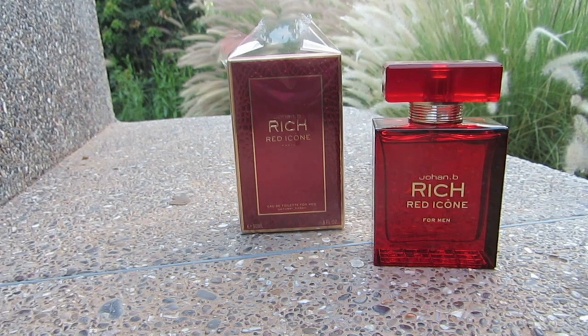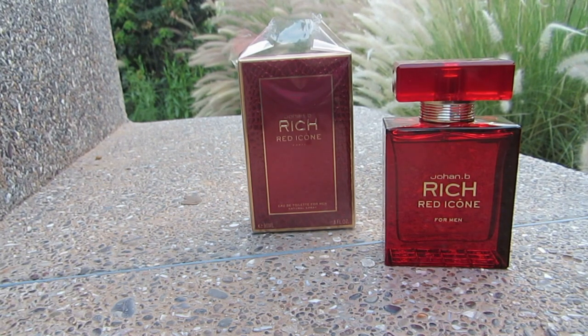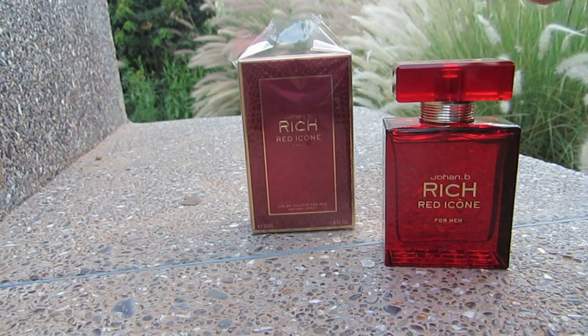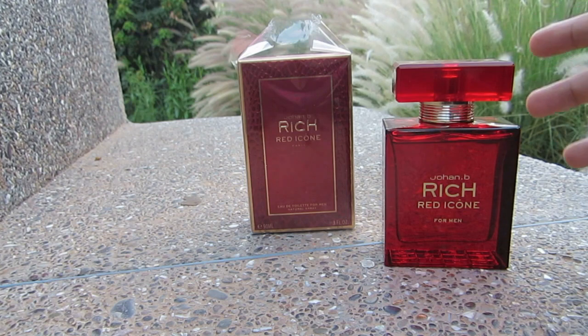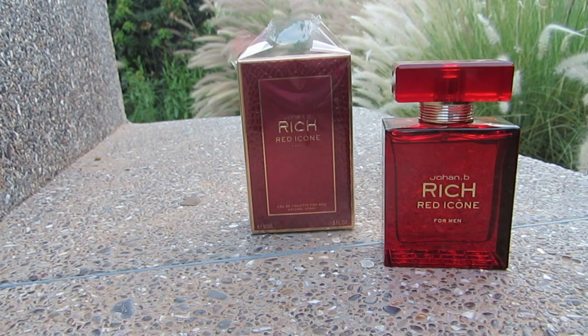So Rich Red Icone is not as peppery as Versace Eros Flame. It is not as seductive as that fragrance. This is even much woodier, and it seems like it's not very well balanced. I'm not saying this is a bad fragrance. It does smell pleasant, but it doesn't smell like something of high quality. This is my point. It doesn't smell like an expensive fragrance, and definitely smells like some sort of generic type of perfume.